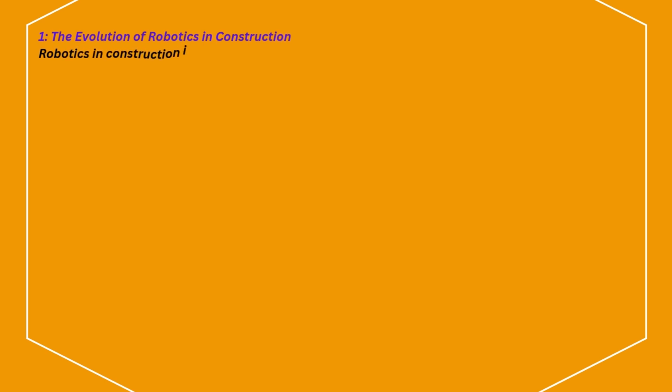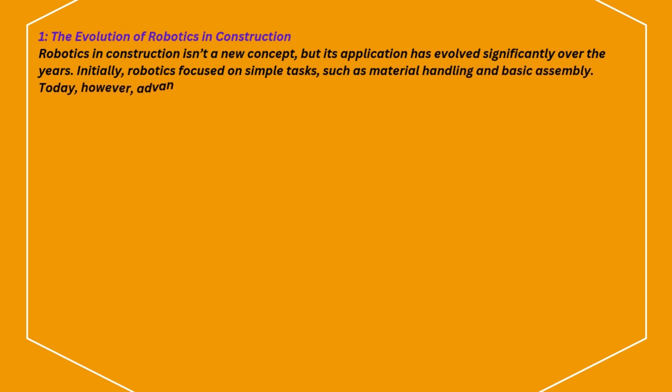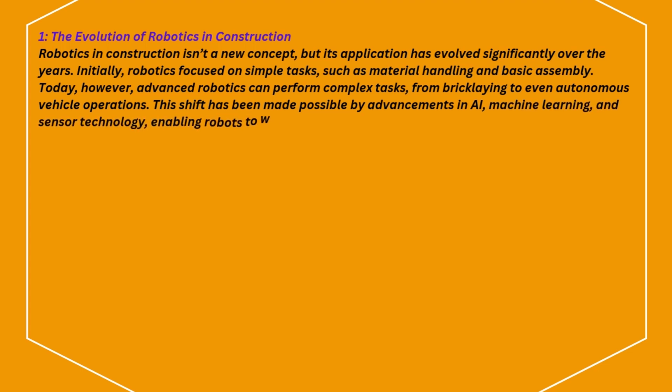Robotics in construction isn't a new concept, but its application has evolved significantly over the years. Initially, robotics focused on simple tasks, such as material handling and basic assembly. Today, however, advanced robotics can perform complex tasks, from bricklaying to even autonomous vehicle operations. This shift has been made possible by advancements in AI, machine learning, and sensor technology, enabling robots to work more intelligently and adapt to various environments.